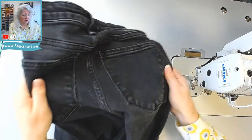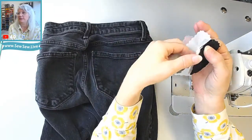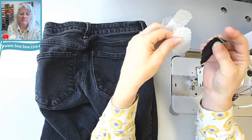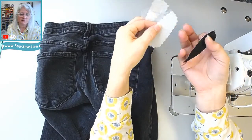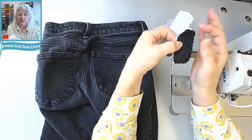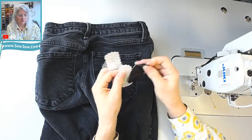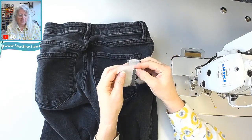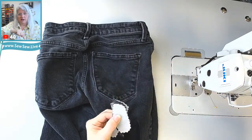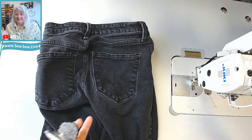So all I'm going to do is cut out these little patches. You see, I cut out this little patch in denim. It's not even stretch denim. And then I'm using this double-sided fusible stuff. I'm going to fuse this to the fabric, and then fuse the patch to the pants. I'm actually going to put the fusing on this side. And then I'm just going to stitch over it straight, in the grain of the fabric.